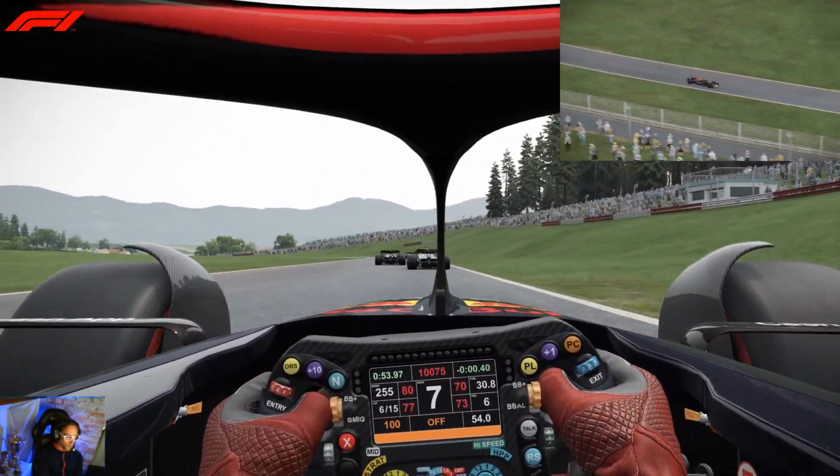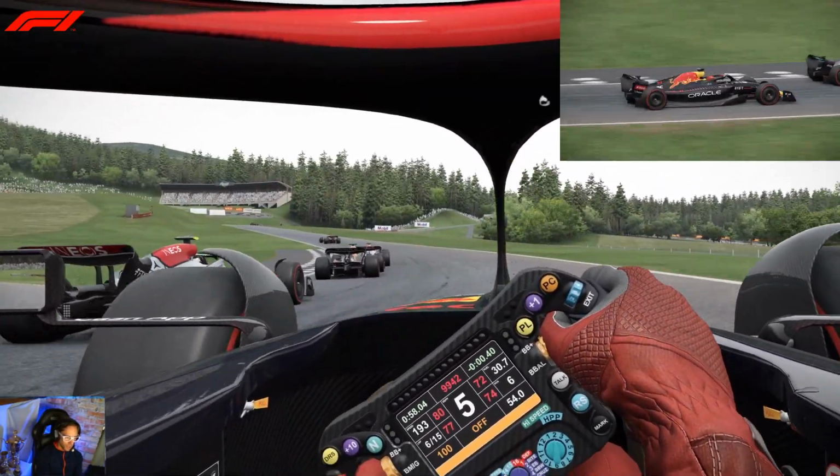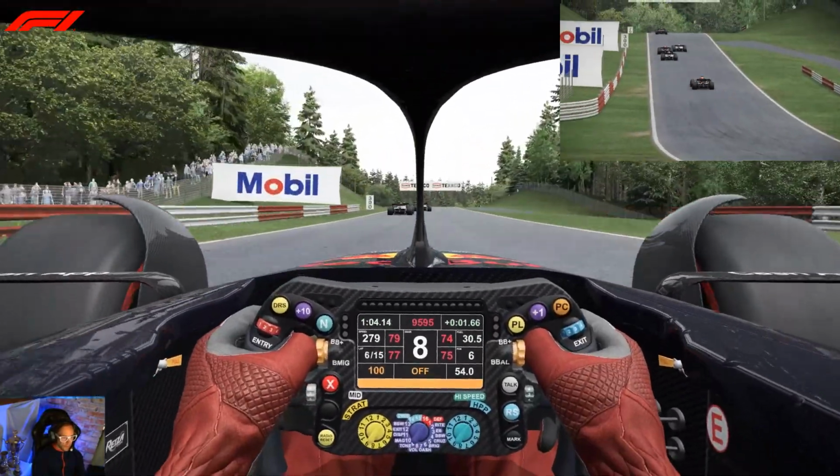Oh, hang on. See a bit of water on the visor there. Stay close, wait for him to make a mistake.